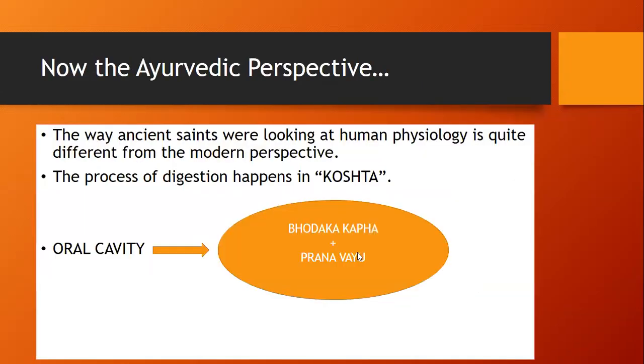So now, what do the ancient saints say about digestion? The way the ancient saints were looking at human physiology is very different from the modern perspective. But nowadays, with advanced knowledge in science, they are proving it. That is, as I told you, this enteric nervous system, gut, brain, everything, with the advanced knowledge, has a lot of similarities with whatever our saints wrote thousands of years back.